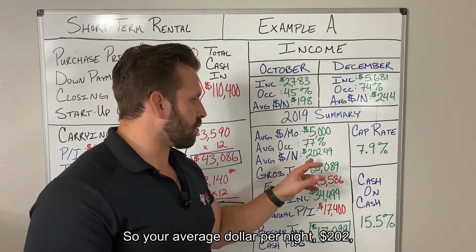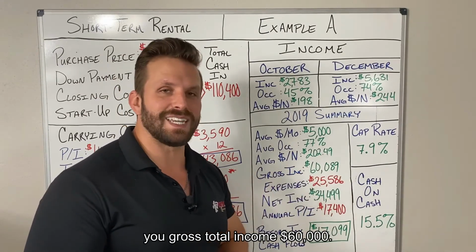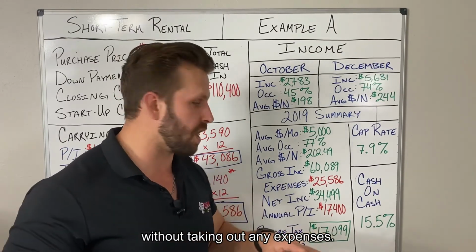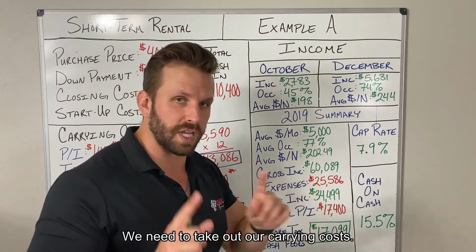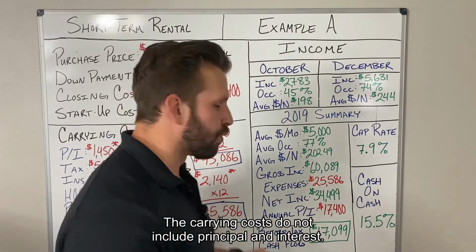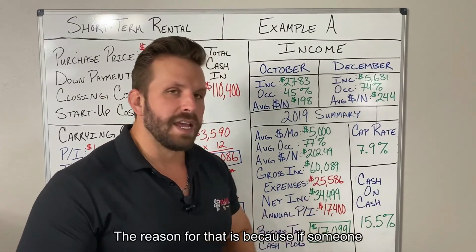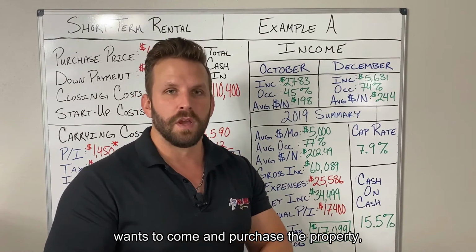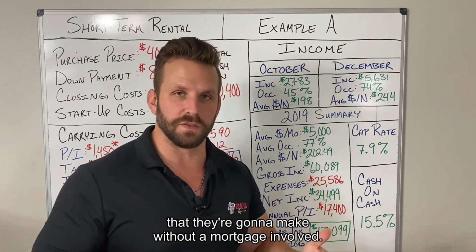So your average dollar per night, $202. Your gross total income, $60,000. Okay, so that's your gross income without taking out any of the expenses. So what we need to take out is our carrying costs. Now the carrying costs do not include principal and interest. The reason for that is because if someone was to come and purchase the property, you would want to show them how much money they're going to make without a mortgage involved.